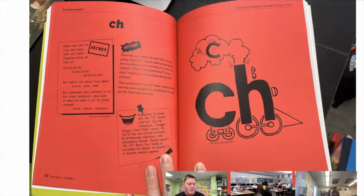So that's how it's set up. So if you're looking at that red part, you can see for every story, you just read the secret. It'll give you some example words if you want. If there's an exception or a next best sound it might make, that will also be in there. And then your action. So that part's super simple.